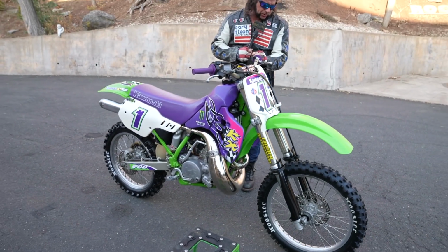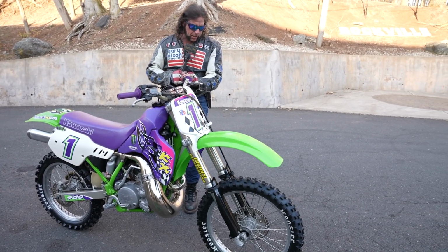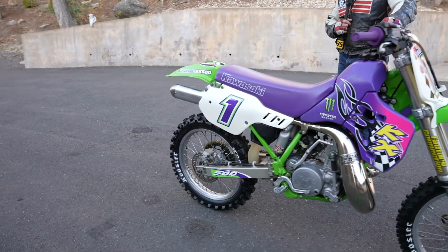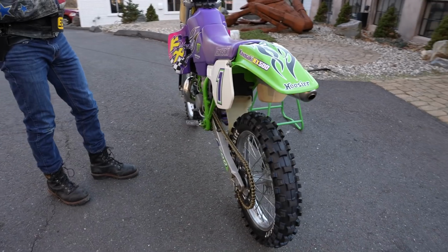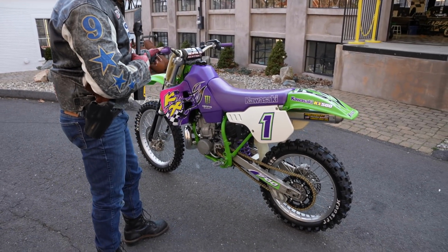The original front rim is in mint shape. It's got new black fork sliders on the bottom there. Brand new Hoosier tire and tube on the front. Brand new Hoosier tire and tube on the rear. New air filter. It's absolutely stunning, original, low hour. Guys, you just don't find these anymore like this. Usually they're hammered to bits, let alone an original purple tank.